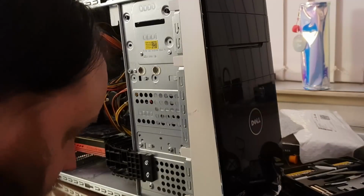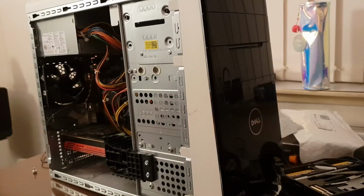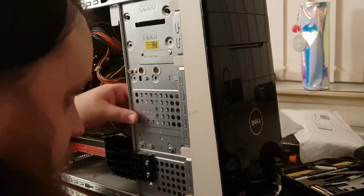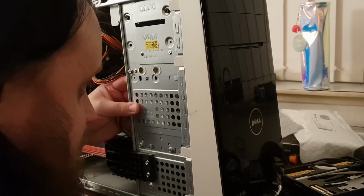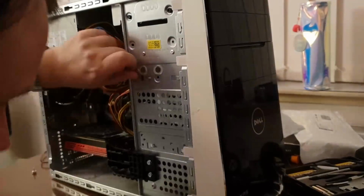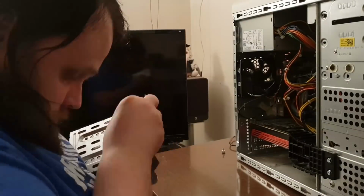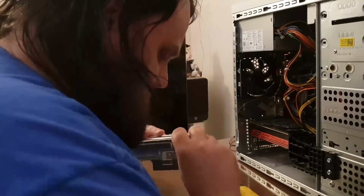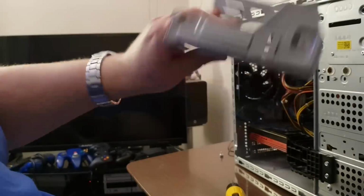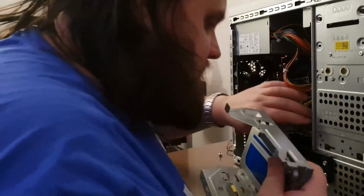So, what we're going to do now is go ahead and install a shed. So, how are we going to do this? I don't know. But we will find a way. So, the SSD is mounted, albeit a wee bit squinted. But, hey. Doesn't really matter.